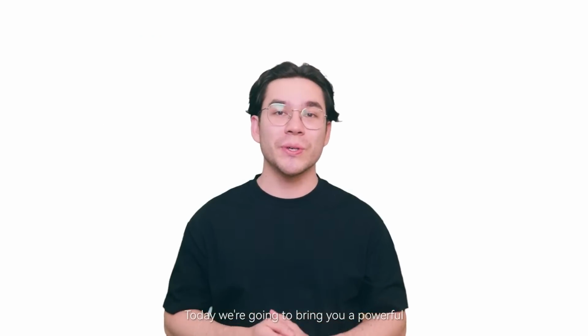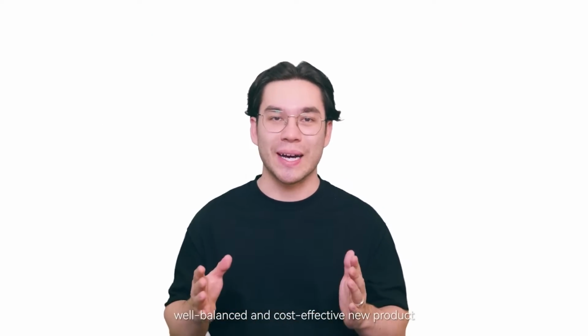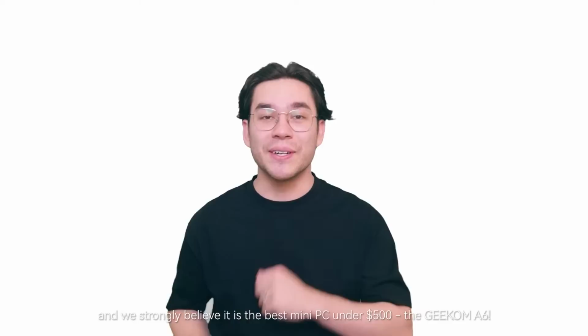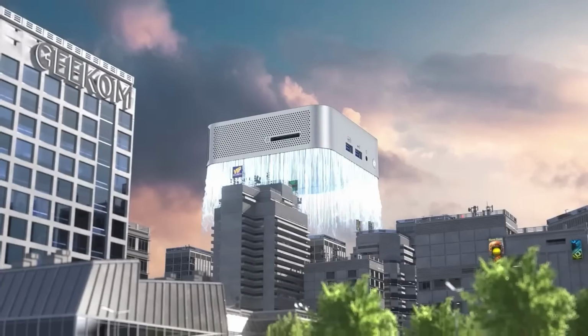Today, we're going to bring you a powerful, well-balanced, and cost-effective new product. And we strongly believe it is the best mini PC under $500, the GEEKOM A6.